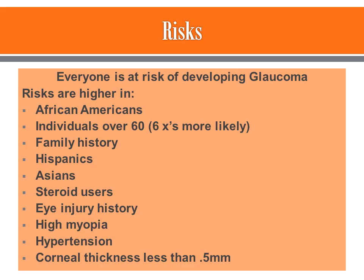So just to go over the risks, everyone is at risk of developing glaucoma. African Americans have a higher tendency to develop glaucoma than do any other specific ethnicity. The family history of glaucoma is another important thing, as well as diabetes, the Hispanic race, Asians. There seems to be a significant amount with people who are steroid users, or if they've had an eye injury in the past. But the biggest thing seems to be the ethnicity. That seems to be the most prominent that you'll see.